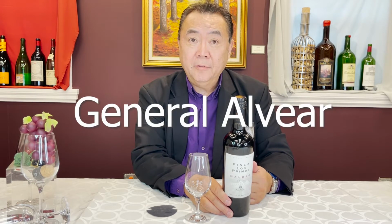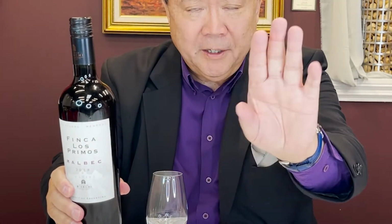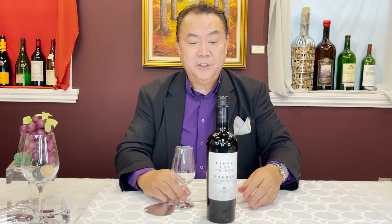They are in General Alvear in Argentina. And I must say, I've had the privilege of visiting this particular winery and seeing their production line, which I thought was really impressive. One of the aspects that I saw was each bottle follows a white background and is scanned by a person, and if there's a fault in the bottle, they toss the bottle away. That's how seriously they take their quality control.